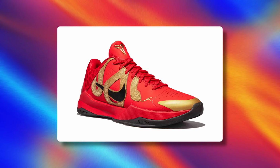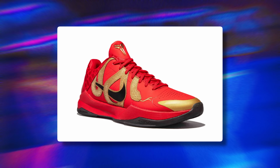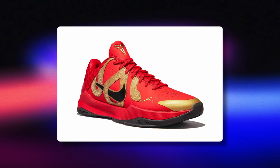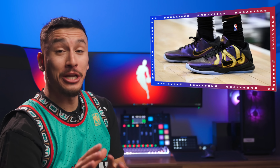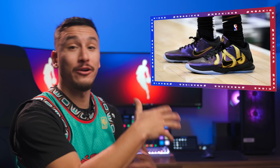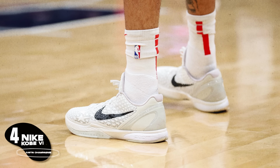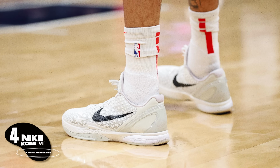Nike also hooked China up with an exclusive alternate red and gold pair of these, which as a 49er fan myself, I absolutely love. Now, originally, I had my notifications turned on for the release of these Year of the Mambas, but at the very last minute, I turned them off because I just decided to wait for this next shoe. Next up at number 4 is Justin Champagnie with the Nike Kobe 6.